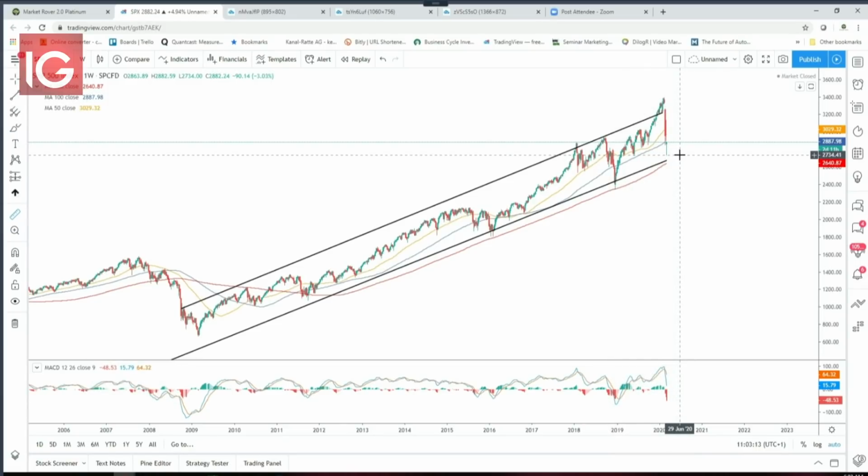S&P anywhere in the 2730 area is kind of the lows, but we can definitely head into the 2600 to 2650 area, where we ultimately have, at least technically, better supports. But again, like I said before, just like we had overshooting here in January, February, there's no reason why we can't undershoot here at some point in the near future.